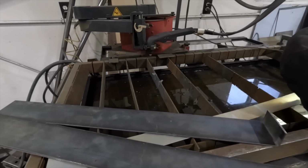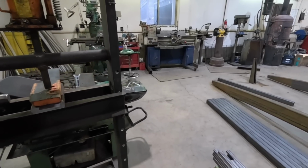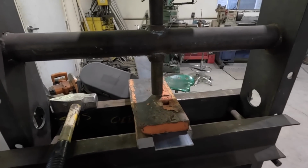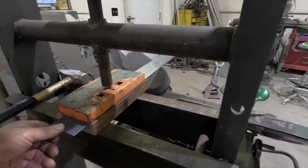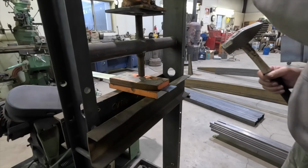So I got this 3" by 1/8" strap. I'm bending that to weld in there. And I got one more to bend. I've actually got it in the press right here. A brake would be really nice, I just don't happen to have one. I'll show you how I do it without a brake.